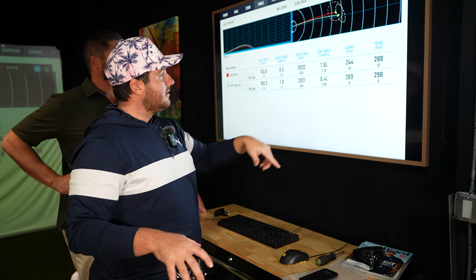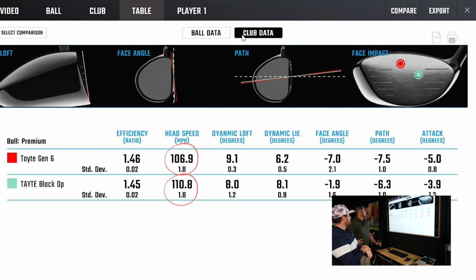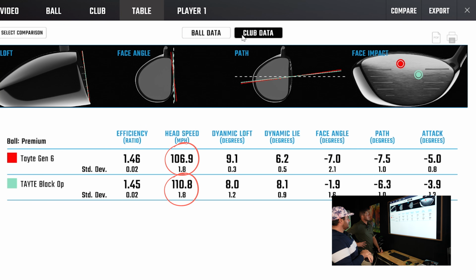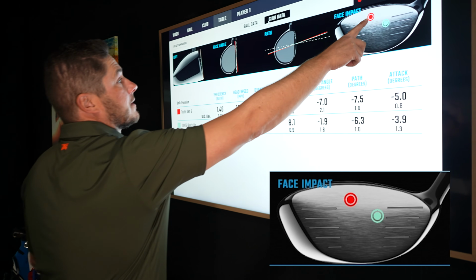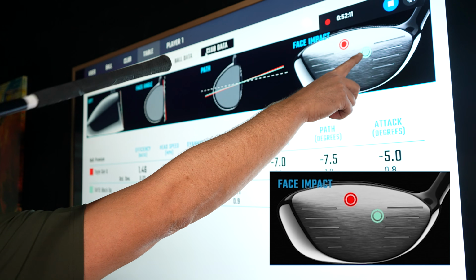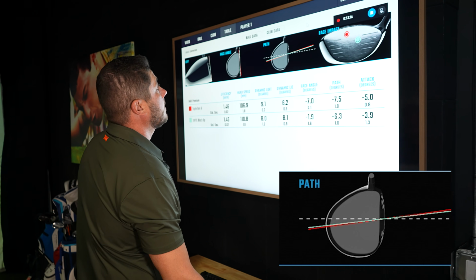Now show me your club head speed. 106 to 110. So faster. Faster. So you're hitting it high on the face with your Gen 6. That could be why. Yeah. But look at my swing, it was sweet, almost identical. Yep. So obviously better.